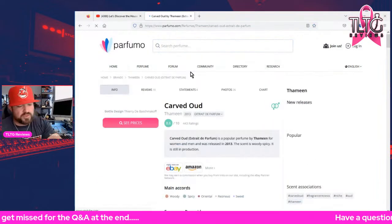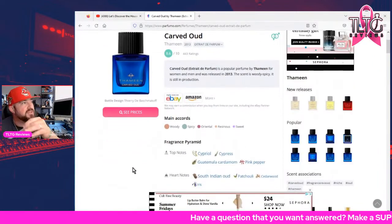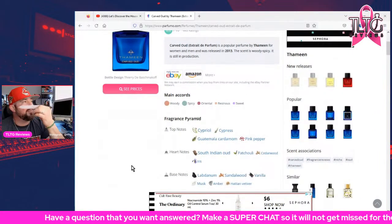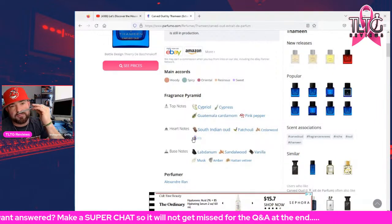Go to Carved Oud. Highly rated. People seem to enjoy it quite a bit. Woody, spicy, oriental, resinous, and sweet. Not much sweetness going on right now. But Cypriol, cypress. Definitely get plenty of that cypress, way more than the cardamom.